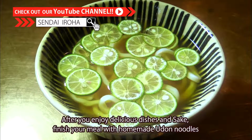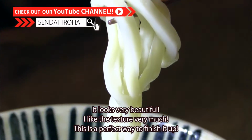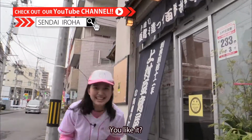After you enjoy delicious dishes and sake, finish your meal with homemade udon noodles. It looks very beautiful. I like the texture very much. This is the perfect way to finish up. You like it? I like it.